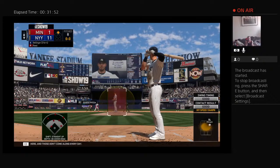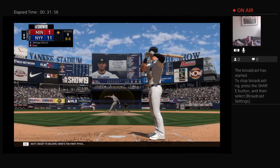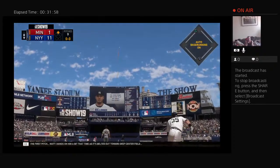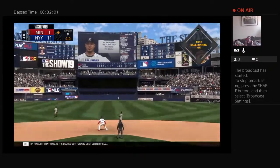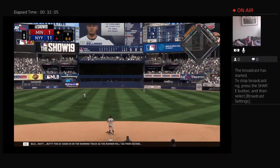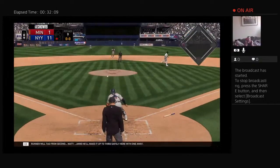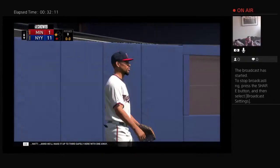Ready to deliver. Here's the first pitch. Hangs on him a bit that time as it's belted out toward deep center field. But this is taken in on the warning track as the runner will tag from second. And he'll make it up to third safely here with one away.